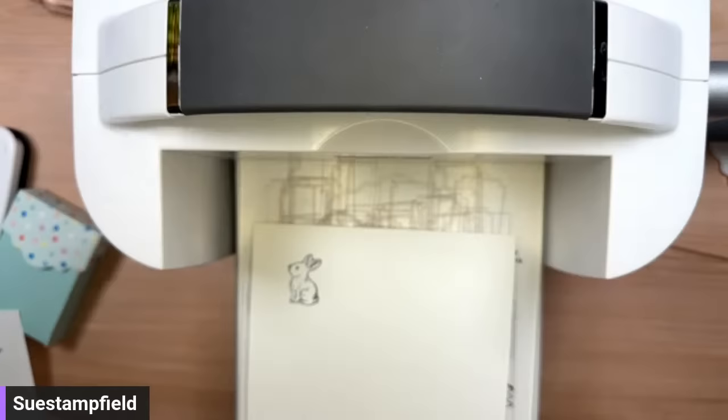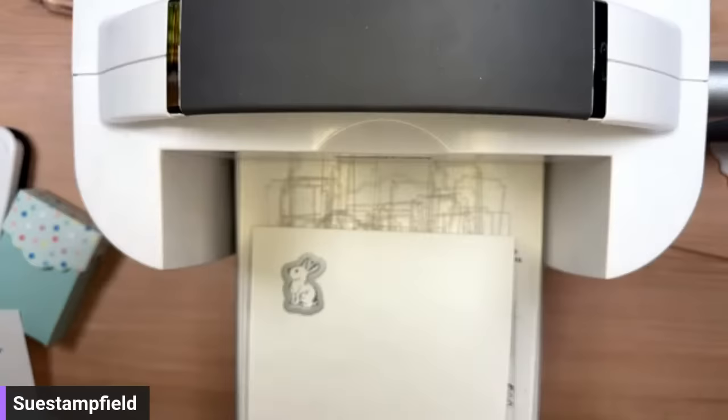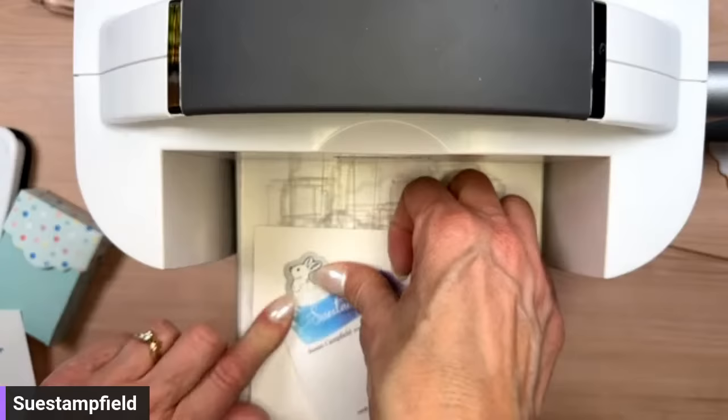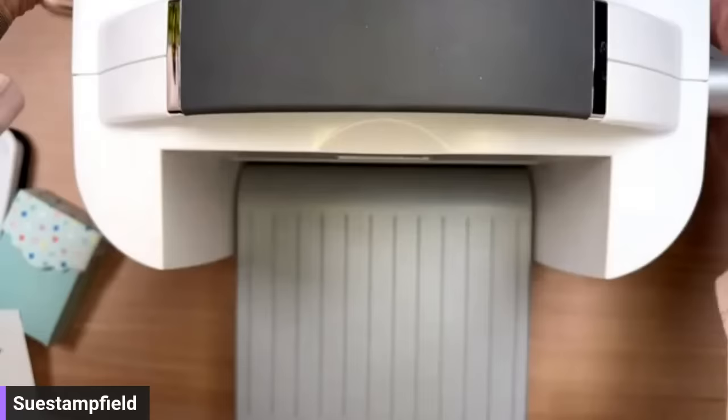So I am just lining up the die with the outline of the stamped image, but I don't want it to shift on me. So I'm gonna use a post-it note to keep it from moving. There's a lot of different things that you can use. Some people use washi tape. They actually sell post-it note tape that's on a little roll. You can use that. I'm a post-it note person, because I forget things. So I write a lot of little post-it notes. So I have them on hand, right? So I'm using what I have.